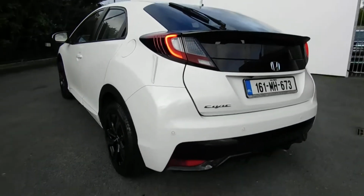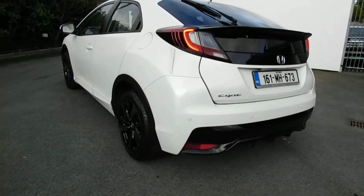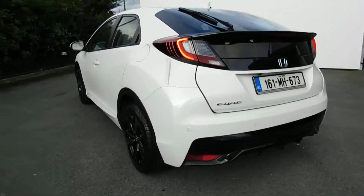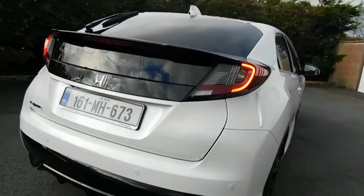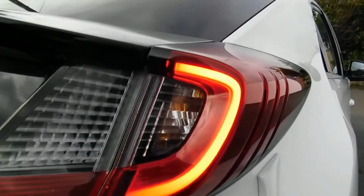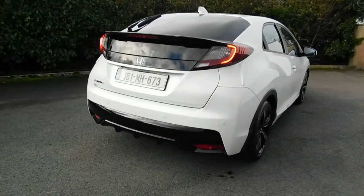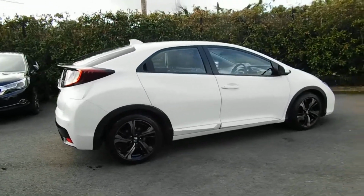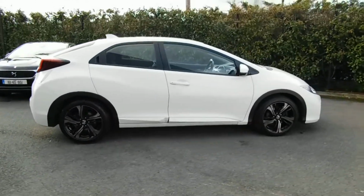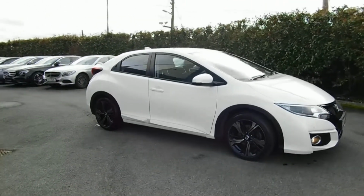So, round to the back of the car, we still have the theme of black along the diffuser, and I just think the black on the front, the black on the back, and the black on the wheels all come together very well. The rear tail lights are a nice LED. There are also rear parking sensors along the back of the car, and again, condition all the way around is quite nice.